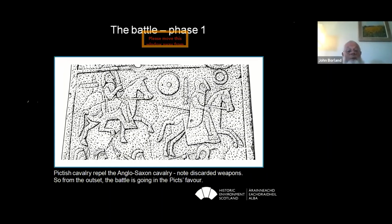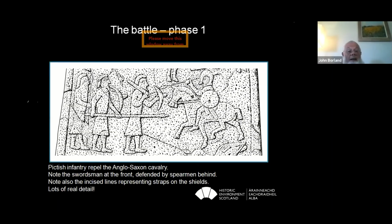Next register, we've got Pictish infantry repelling Anglo-Saxon cavalry. Note the swordsman at the front of the line here. He's been defended by spearmen at the back. And note also that he's carrying his shield, but we have an incised line of a strap going over his shoulder. The shield is strung over his shoulder with an incised line to allow him both hands free to work his spear. So again, lots of detail going on here.